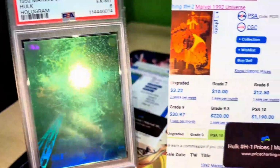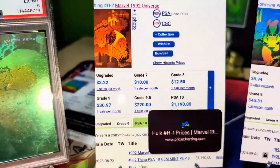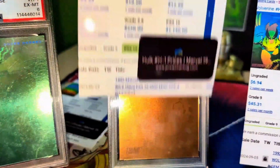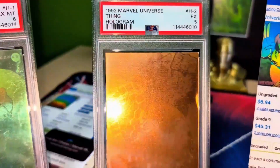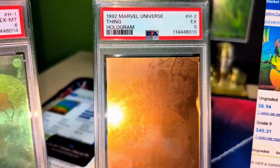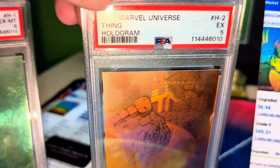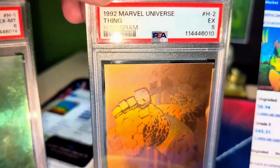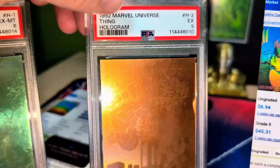That's Excellent Plus. Gemini and the guy at GameStop both said anything 5 and up is actually considered good. 4 and lower are the bad grades. I thought 7, 8 and 9, probably not even 7, were good, but we're all learning here. So here's a grade 5, this is the Thing. This is Excellent, EX 5. Not a negative grade there. That's the Thing, Marvel Universe number 2 hologram. This is H-2 from that set. So that was a low grade.